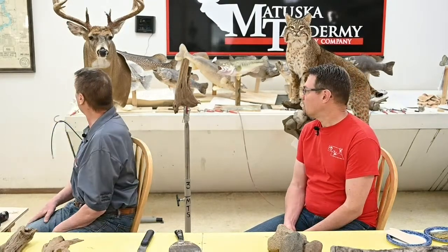A 186-ish semi-upright, right? Yep, 186 or 7, a left turn. I like those because the semi-ups are a very slight turn, and whenever I have a customer come in and say, I want my deer mounted straight, I really try to talk them out of straight because it's too easy.